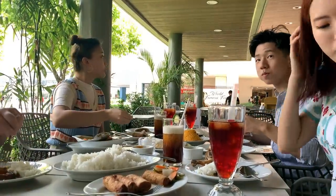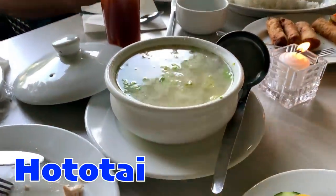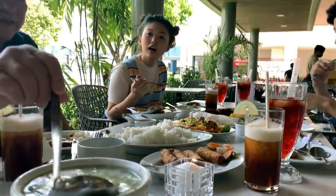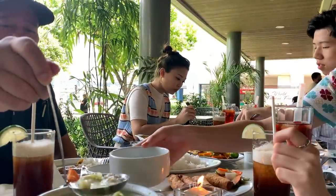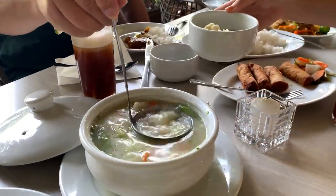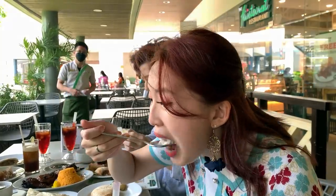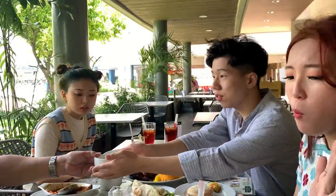Just more food. Wow. Ototai. Ototai? Yeah. It's chicken, pork, something like that. Ototai. Wow. It's not sinigang, right? No, it's different. Yeah, it's like vegetables. Is that like egg and dumplings? I also see shrimp. There's shrimp. Oh, and cauliflower. It's like chicken soup. Well, more than chicken. The soup.